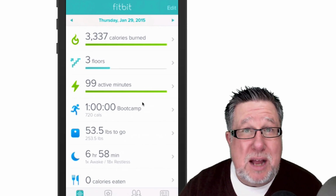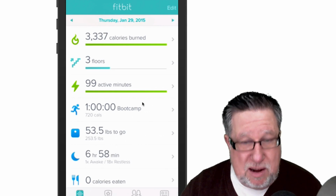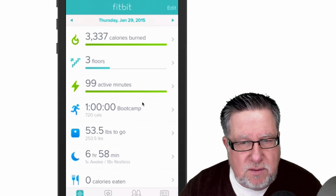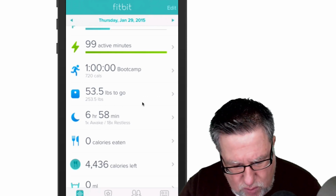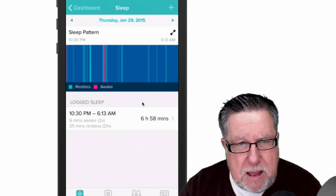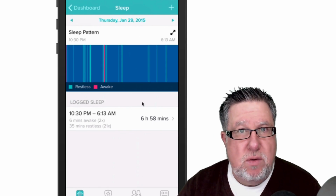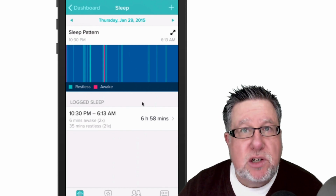Now I live in a flat neighborhood in a flat house, so I don't climb many floors. How many minutes you're active, and also if you've worked out or not. Now this one here is the workout, and I'll show you that in just a second. Gives you your weight. The one thing that's given me the most value, surprisingly, in this whole tool is this. It measures my sleep patterns.